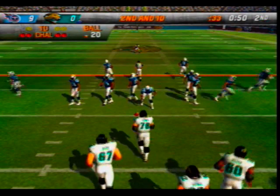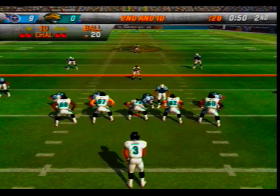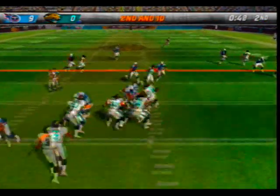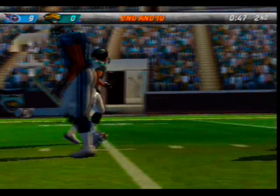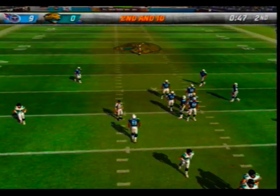Second and 10. Ball on the 20-yard line. The Titans come out of a nickel package. With the throw, no completion there. He put the ball exactly where you want to put it. Receiver on the play.